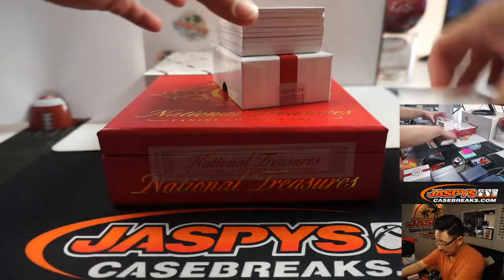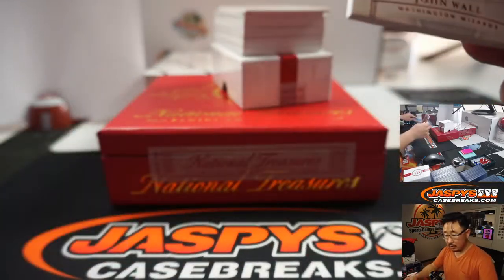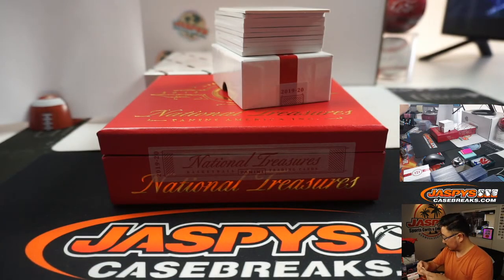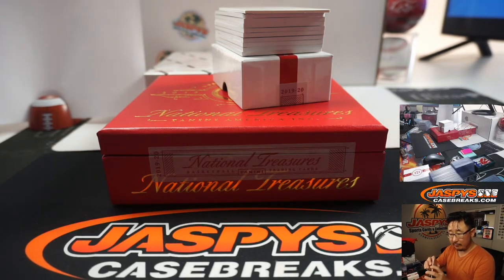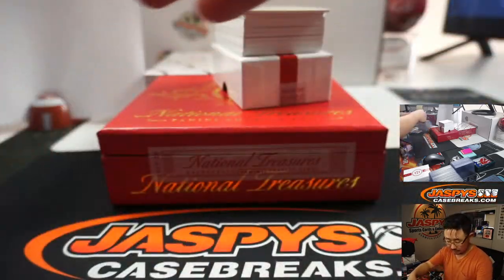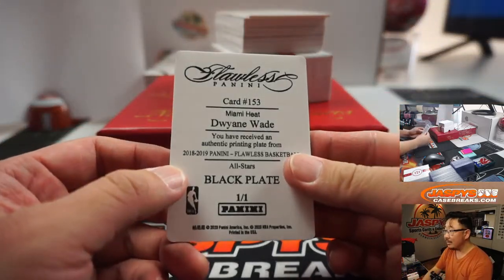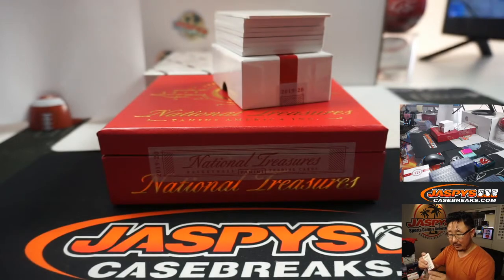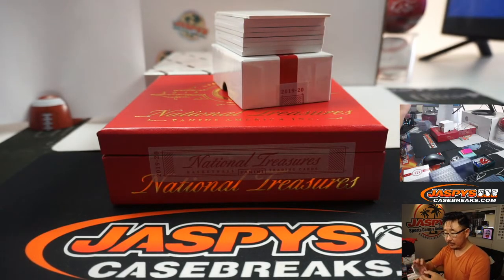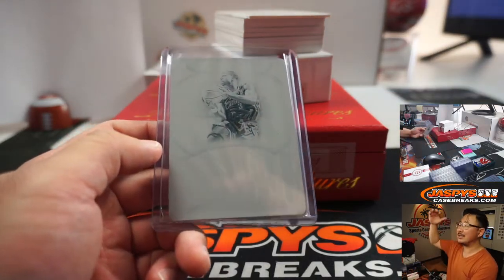All right, 7 out of 49, John Wall, Wizards. That will be for Ryan S. The plate, D-Wade, Miami Heat, Mike with that one. Out of 5s and under, get the train whistle. All aboard the Big Hit Express. Woo woo.